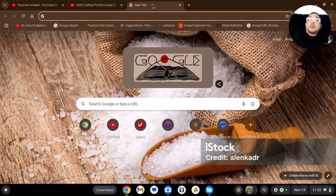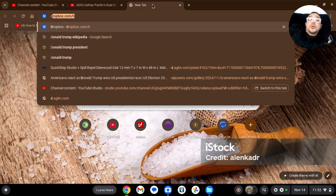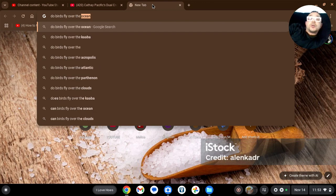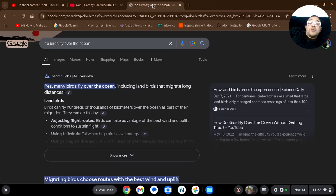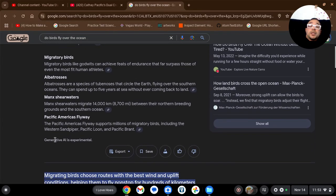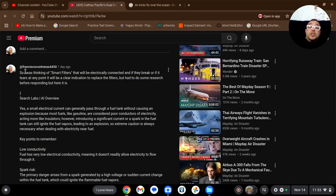Let me just type in something real quick so I can show you guys. Do birds fly over the ocean? And obviously it's yes, right? But see, right here it says Search Labs AI overview. So that's where I got that from. I just copied and pasted it. And then it says generative AI is experimental. Okay, so anyway, this is all I wrote right here.